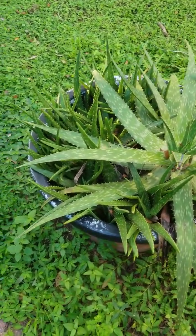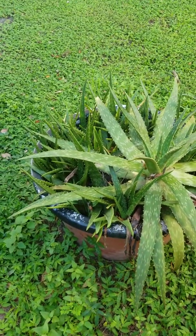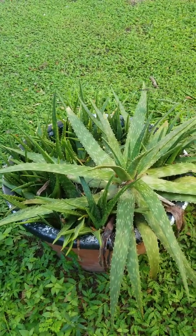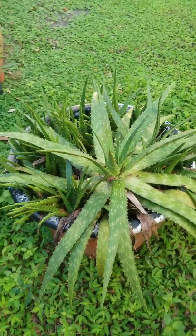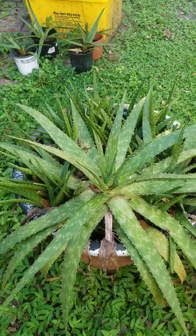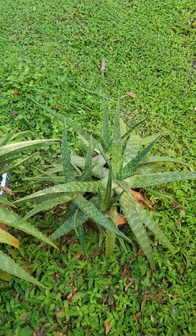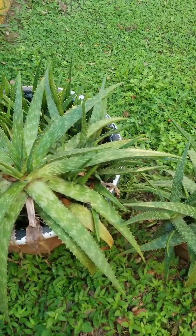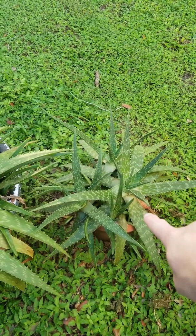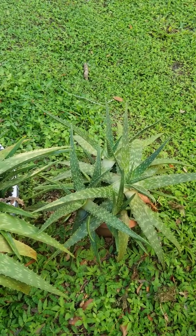That big old thing here used to be a water fountain, and now it's a giant aloe colony. And I got some here. This right here, I just pulled out a pup from here and I put it in here, and now it's about to explode out of that pot there. It's crazy. Wish I could get people to buy it.